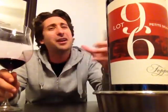Let me go back. I was just so overwhelmed by the structure of this, I really didn't think about anything else. But let's go back and try to pick up some of those fruits, and there is a little bit of acid there, but let me think about it a little bit more.